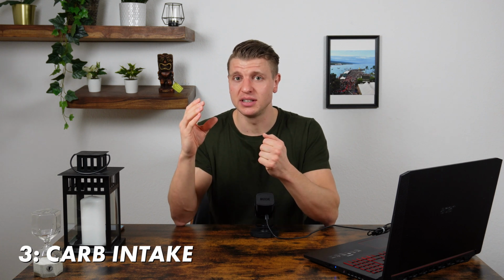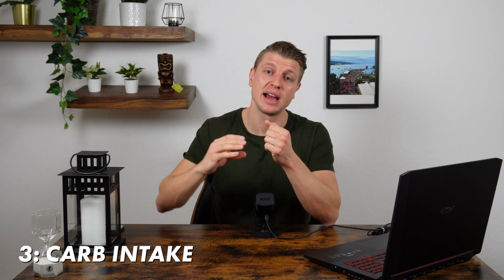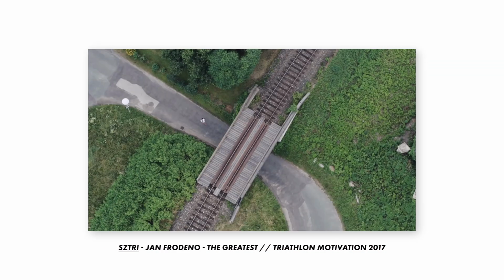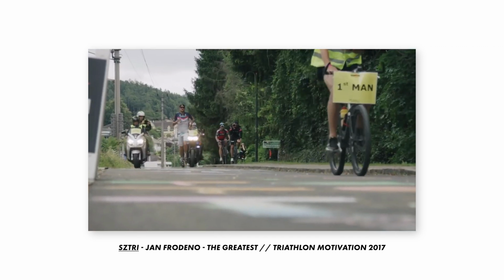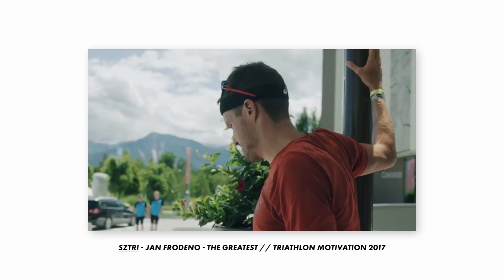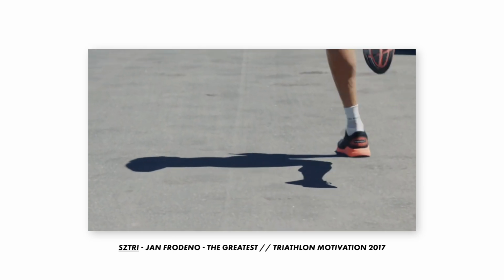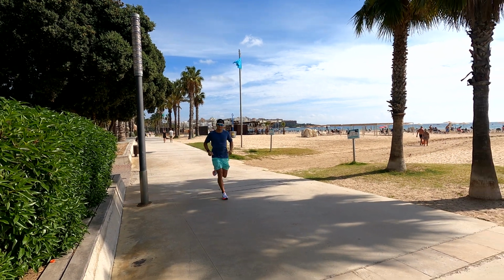And the more carbs you can take in, the higher wattage you can ride. Jan Frodeno, for example, races a half Ironman at about 118 grams per hour. So you see, it's all very high up there. Back then, it used to be like 80 grams, 70 grams. It changed a lot. You can train your gut, but you need to train your gut with the right product as well.